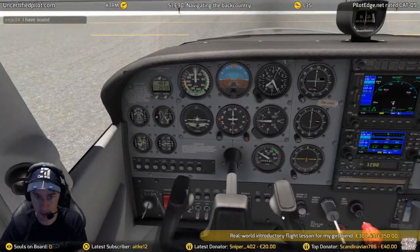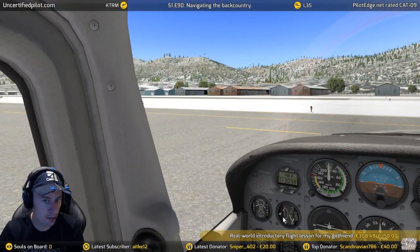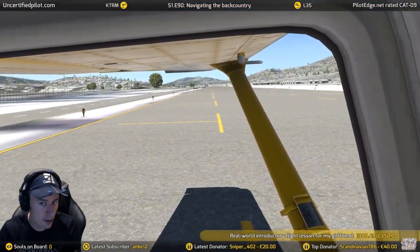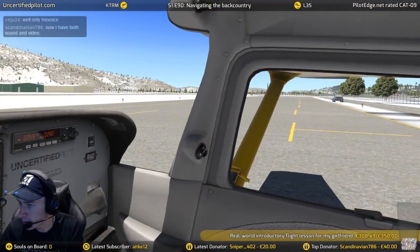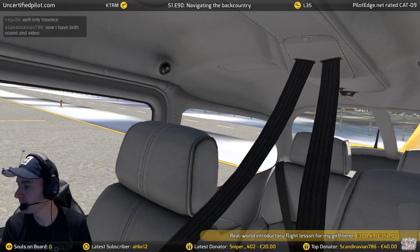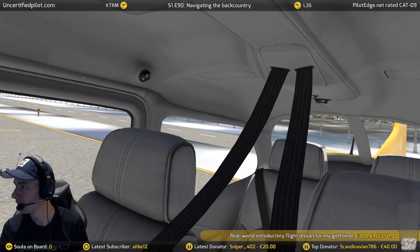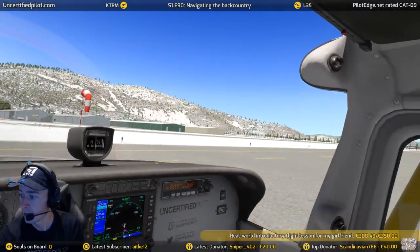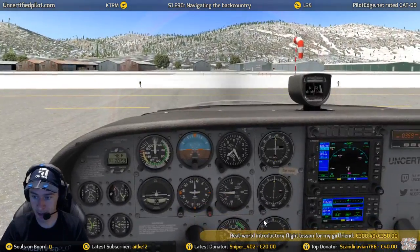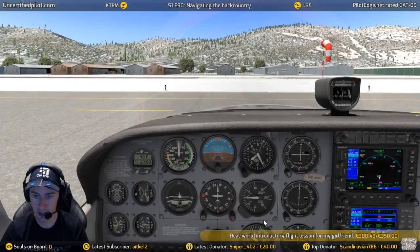EGT is nicely high up, engine is nicely warming up. Good. Let's test the controls. Down, up. Good. And my trim is working too. Okay. Let me see. So, that's about it. Frequencies are set, Mode C. Got our heading bug, and we're ready to go.